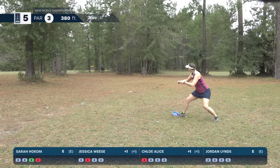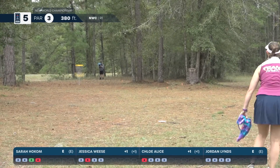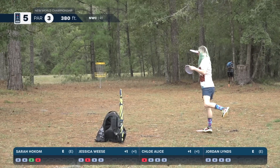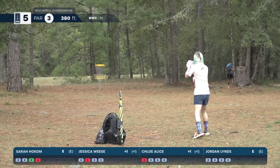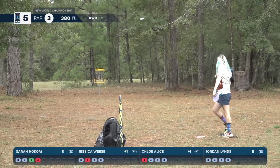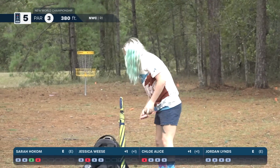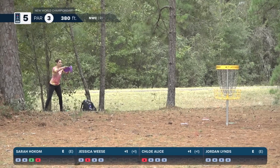Sarah Hokom with a standstill upshot. What a perfect position she's in. Nice, open, right to the basket. Chloe here with the up putt. Circle 2. Ooh, that was close. She's got good distance control. It dies right by the basket, inside the bullseye, which is what you're looking for.